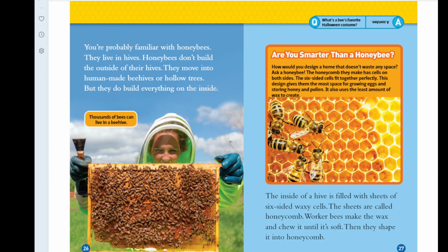Are you smarter than a honeybee? How would you design a home that doesn't waste any space? Ask a honeybee. The honeycomb they make has cells on both sides. The six-sided cells fit together perfectly. This design gives them the most space for growing eggs and storing honey and pollen. It also uses the least amount of wax to create.